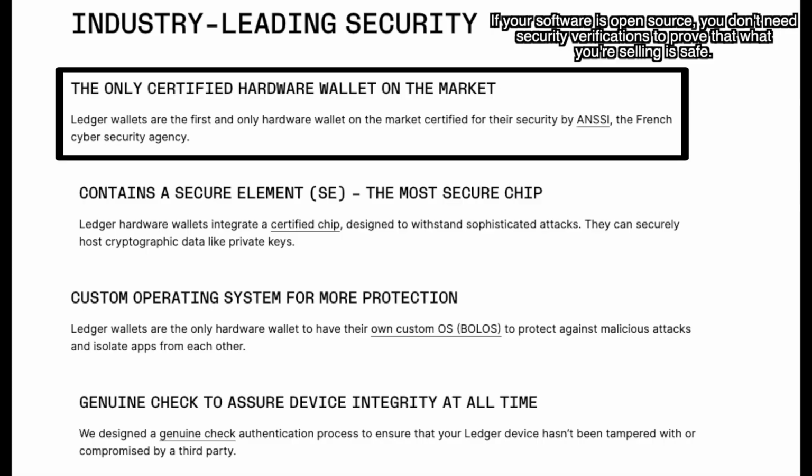Ledger is also infamously not open source compared to products like the Coldcard and Trezor, which is why Ledger has had to go to these third-party verifiers and say, hey, can you tell people that our code is good and that there's nothing crazy in it? So some other reviewers like to tout that Ledger has these certifications, but I think in the grand scheme of things, they have to have those certifications because we can't actually just go read the code and make sure that there's nothing crazy there. And that's not to say that there are no issues with Coldcard or Trezor.